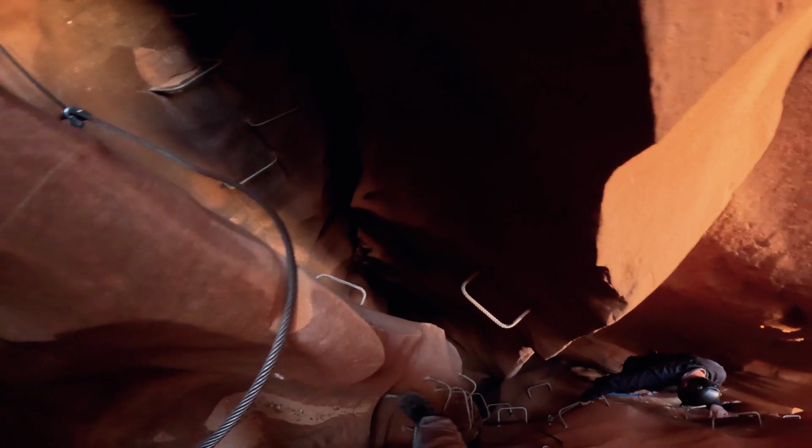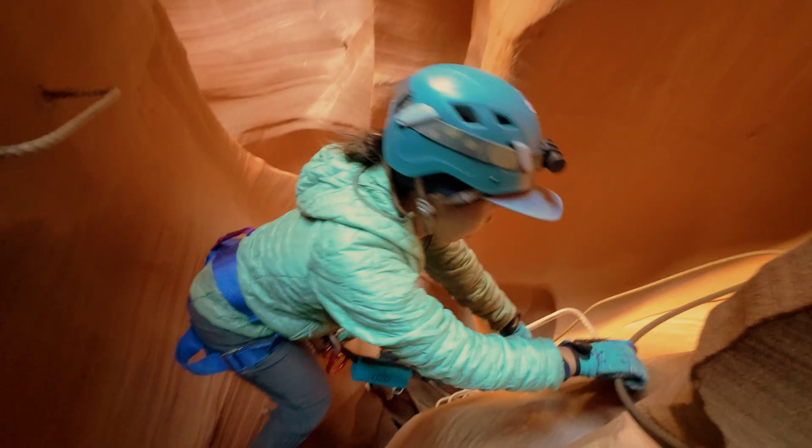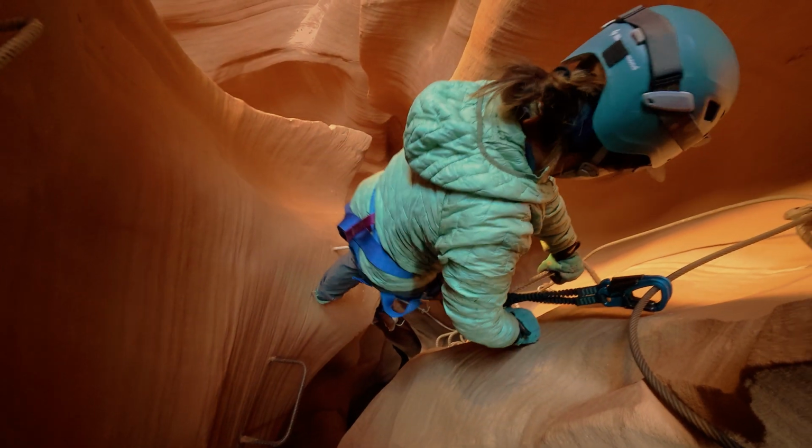This is probably the most technical section of the Via Ferrata, but even at that, if you can comfortably climb down a ladder, I feel like you can do this too.